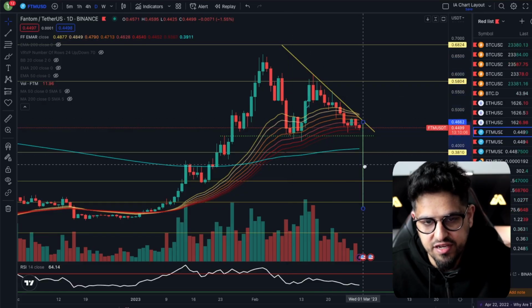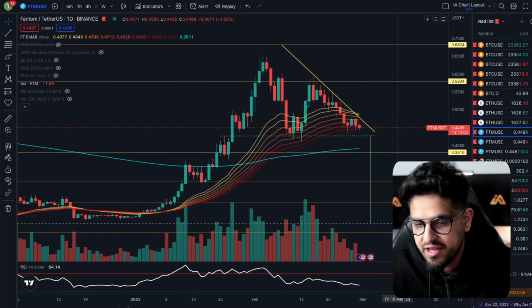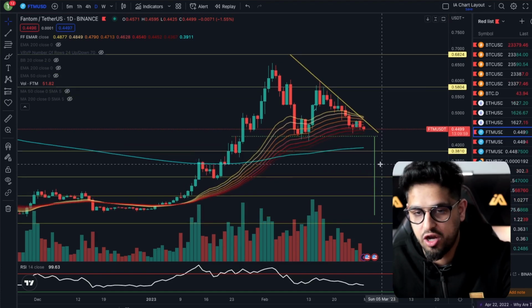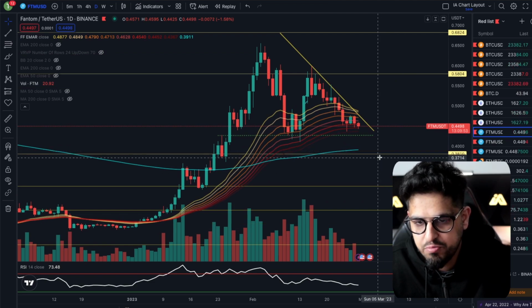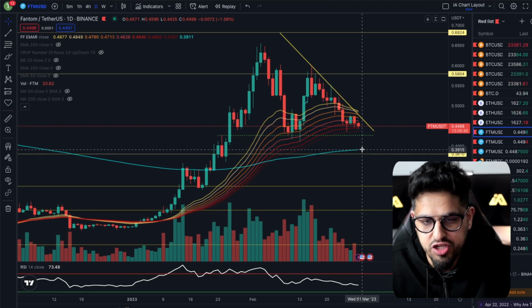To give you an idea, if you break down this triangle, you can look at price targets coming all the way down here, right? Now, do I believe we're going to get to 18? No, absolutely not. But that's what the target's telling me. More realistically, where I think this can go if we lose our EMA ribbon is first point of call, 38 cents, right? 38 cents around this region, 38, 39 cents.